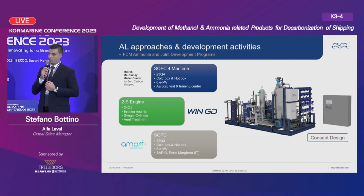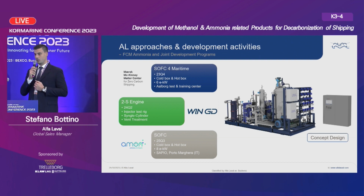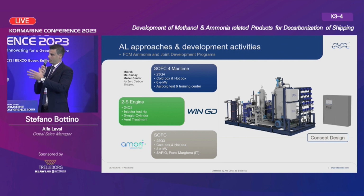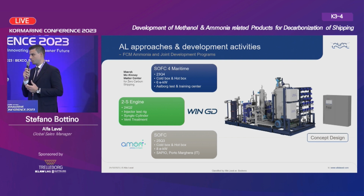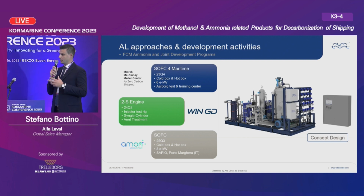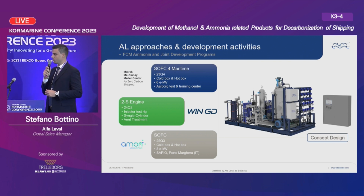We have the same project ongoing with the WinGD two-stroke engine that will start at the end of the second quarter next year. We are supplying an injection test rig and single cylinder fuel supply systems for both of them, with a land-based vent treatment system. And there is the Ammonia ON project, which is a European funded project for land-based application with many companies contributing, and we supplied the same scope. It will be started in Q3 25.